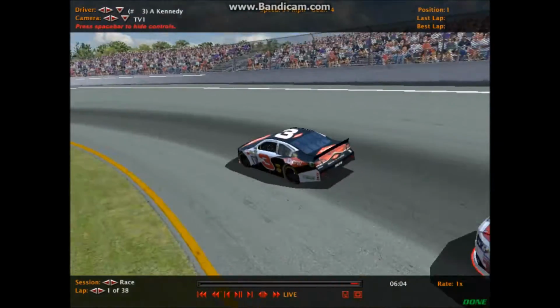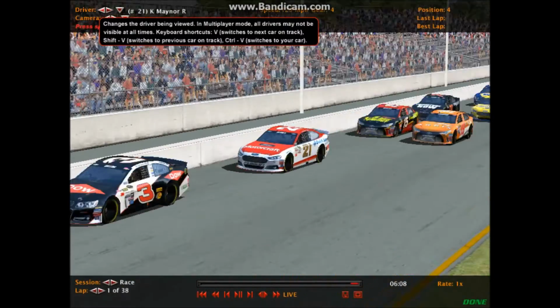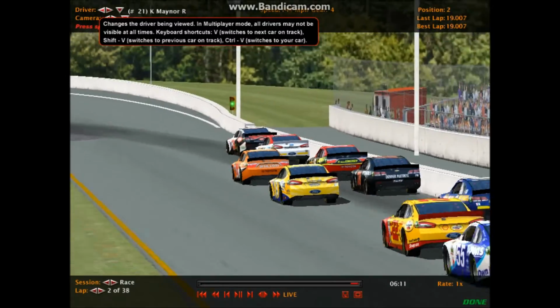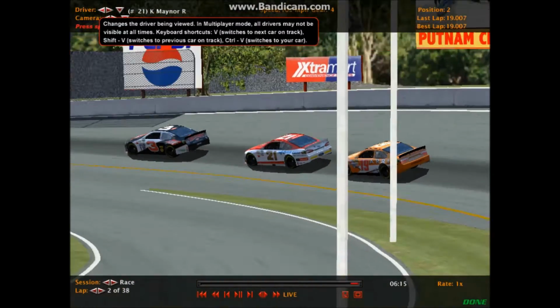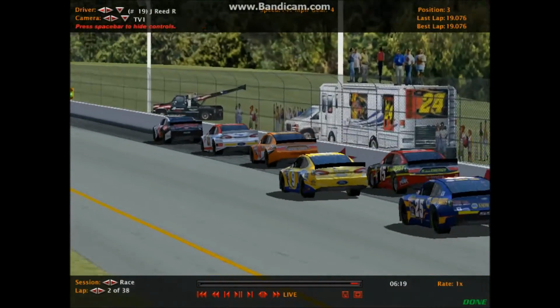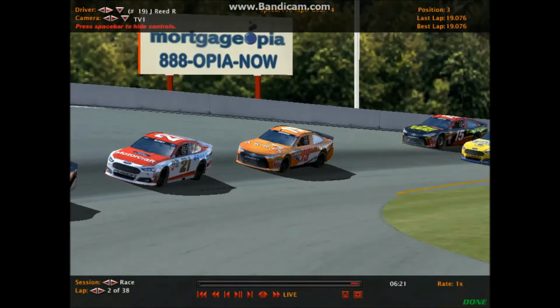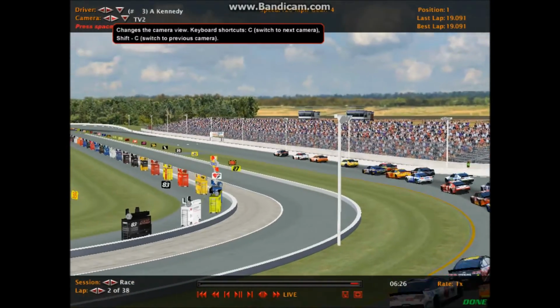But now here comes Kendall Maynor, who's shown a lot of speed so far this weekend. That qualifying position definitely proved it. Now it looks like him and Austin Kennedy are pulling away from the pack just a little bit. But here comes Jacob Reed in the 19, looking to gain an advantage here, as it looks like we're going to go the first 2 laps green flag.